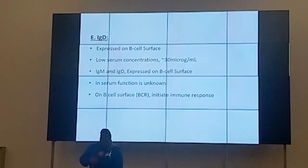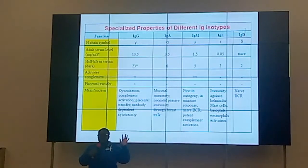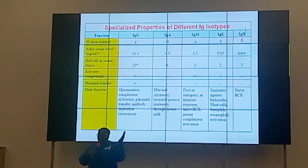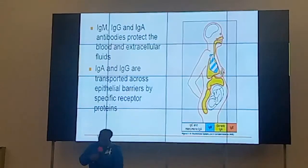Okay? So that's basically just a table. You can go through it on your own time. It kind of gives you differentiation between the different types, isn't it? The properties and so on. Okay. Yes, please. Yes, madam.